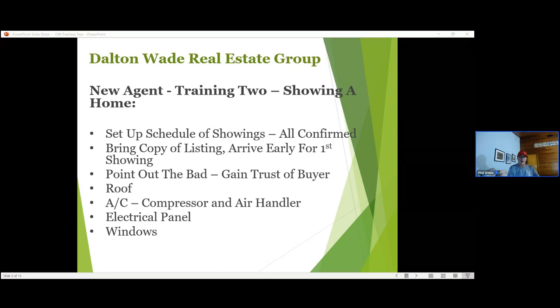They do last longer. But those are the type of things where people find out the roof is at the end and they didn't know that, and that's where potentially you can have some issues. So you've got to be taking a look at that roof.